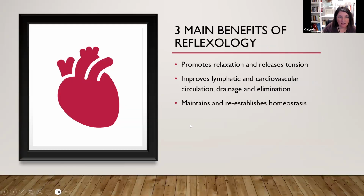There's three main benefits of reflexology. First, it promotes relaxation and it releases tension. It improves lymphatic and cardiovascular circulation and the drainage and elimination. It helps to maintain and reestablish homeostasis.